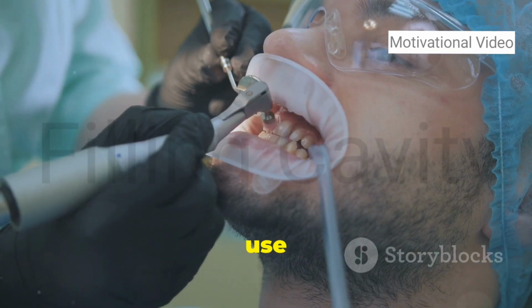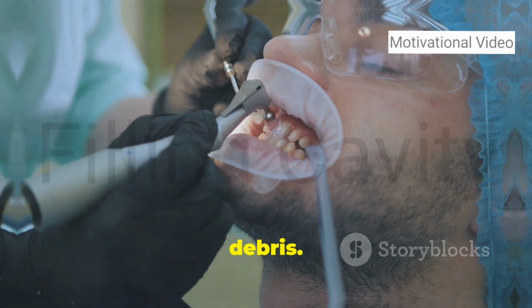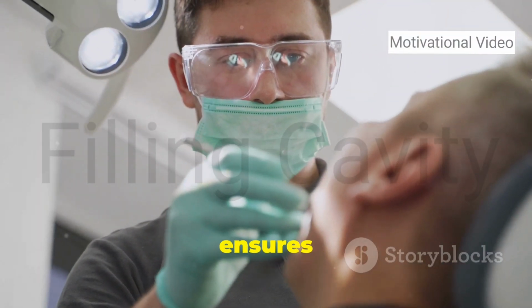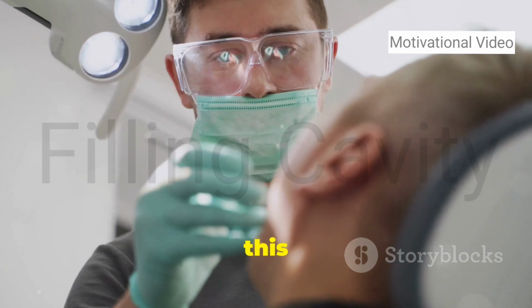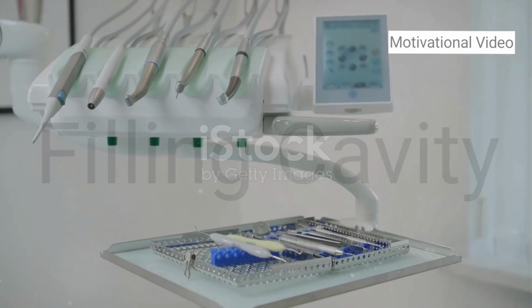The dentist will also use other small tools to carefully remove any remaining bacteria or debris. Remember, the anesthetic ensures you won't feel any pain during this process. Just a little bit of pressure or vibration.